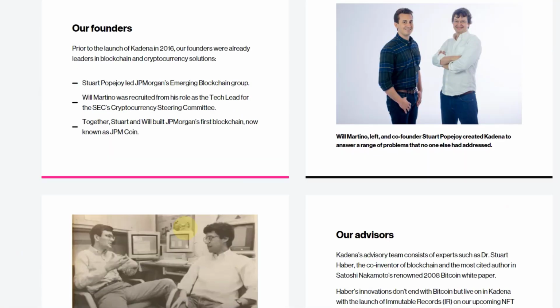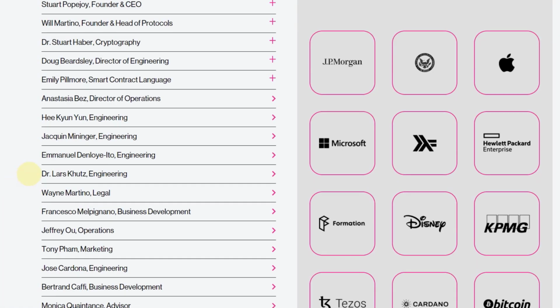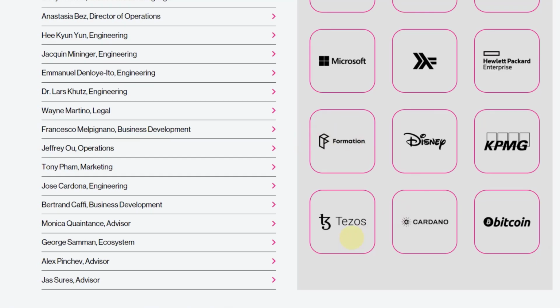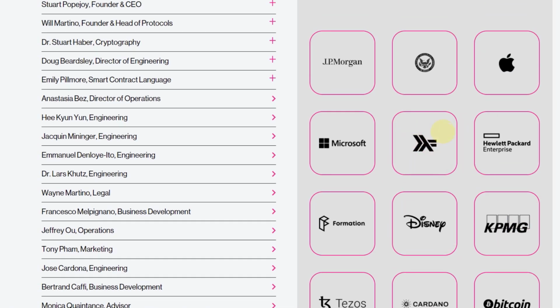As I said, they worked at JP Morgan before, and they've got lots of advisors, and also part of the team here are people that moved over from Cardano. And you've got one of the guys who actually worked on the development of Bitcoin. And here you can see the companies that some of these guys worked for. So you've got programmers for Apple, Disney, Microsoft. Here Tezos, Cardano, Bitcoin, people who worked on programming these amazing blockchains, and KPMG as well. Don't know what that is, but it doesn't matter.